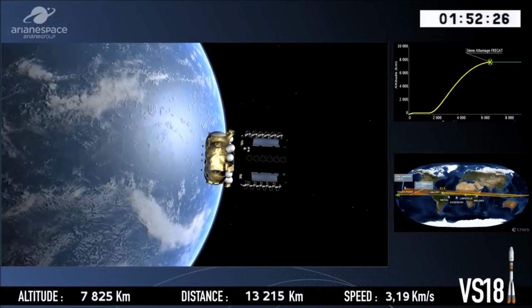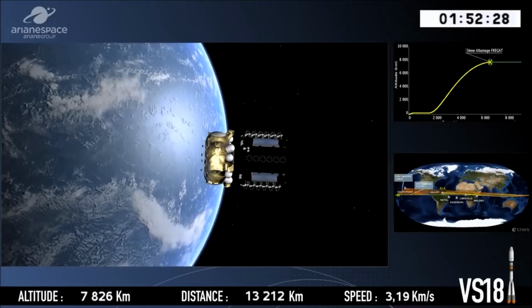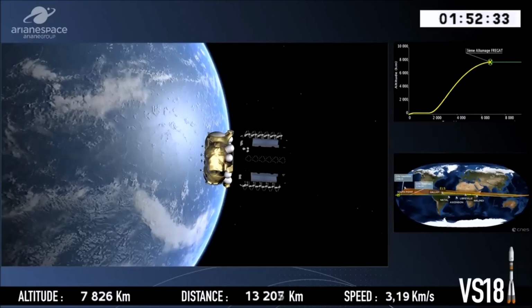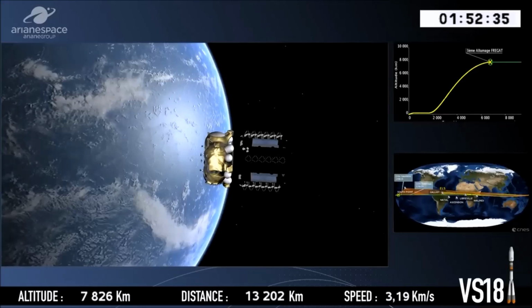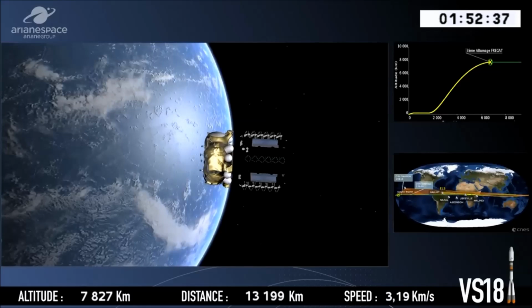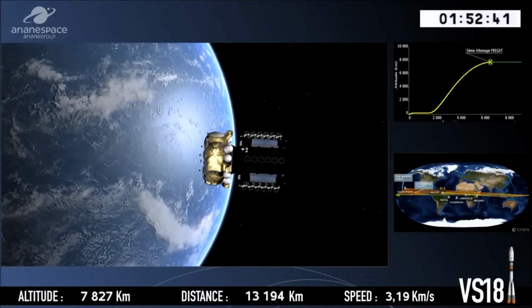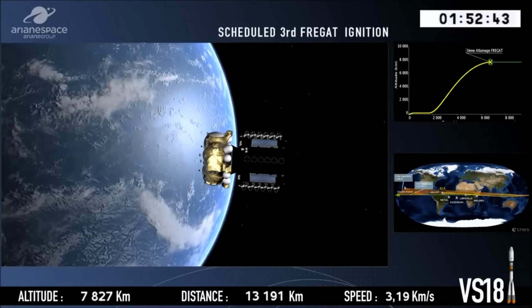A reminder, we get our confirmations a little after the main events have happened. That's because it takes time for the information to get from the launcher to the Guiana Space Center. For the Soyuz mission, it goes via Moscow for validation.